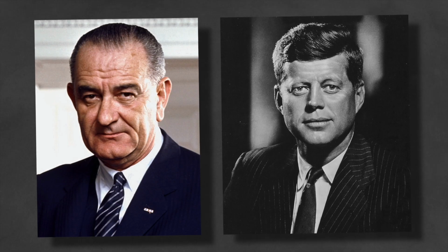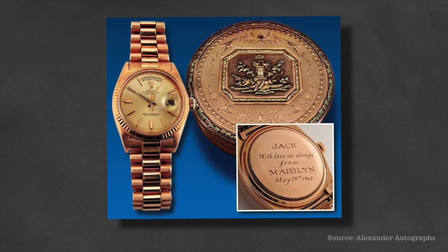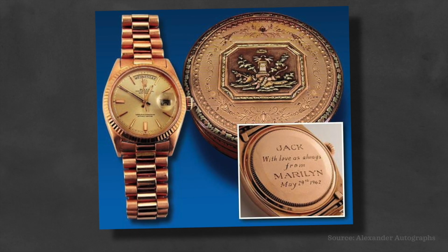Despite these two men being the main catalyst for the day-date's claim to the presidential name, JFK's connection to the Rolex day-date is actually rather short-lived, as he never wore the model gifted to him. Why? He was gifted a Rolex day-date by Marilyn Monroe, a woman JFK was suspected to have an affair with. The watch was engraved with the writing, "Jack, with love always, from Marilyn, May 29th, 1962." It was reported that the watch was gifted with a poem and was given to one of JFK's aides. At the time when his aide actually gave him the watch, he swiftly responded. It's been reported he said this, "Just get rid of it."